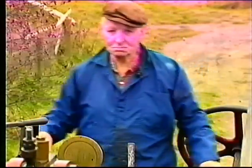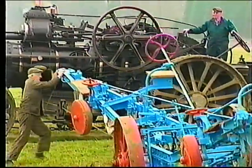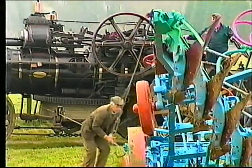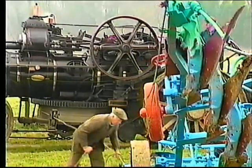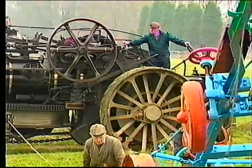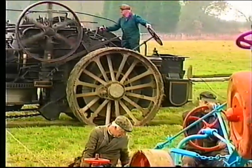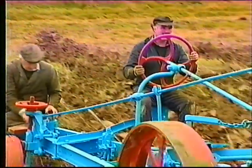Ploughing, you can see each furrow. Cultivating is just scuffled up, but mind you, you can go down deeper with a cultivator than you can with a plough, and it still does a good job. Cultivating, you could do 30 acres in a day. Ploughing, 20 acres is a good day's work. They were full days too, about 16 hours.